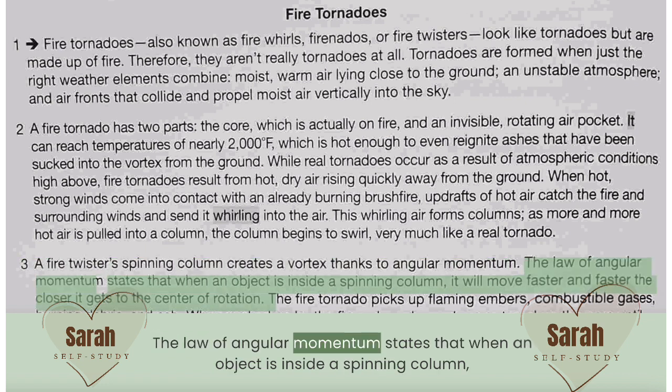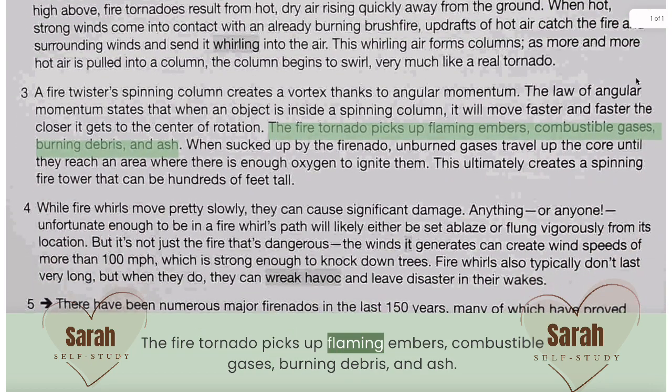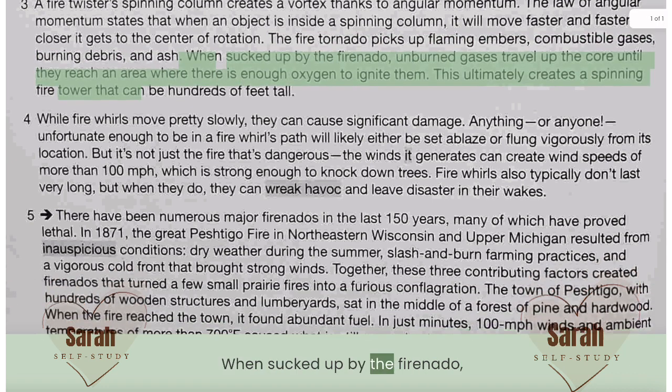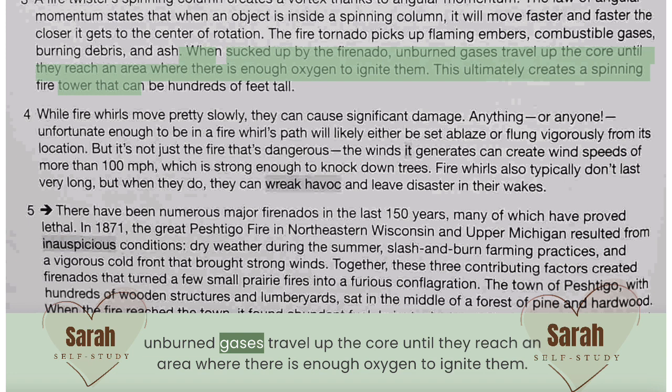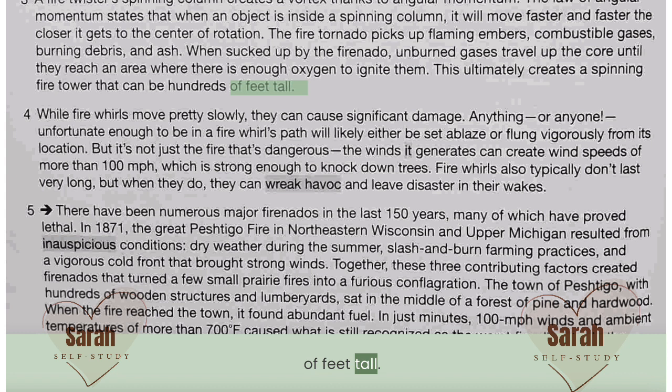The law of angular momentum states that when an object is inside a spinning column, it will move faster and faster the closer it gets to the center of rotation. The fire tornado picks up flaming embers, combustible gases, burning debris, and ash. When sucked up by the tornado, unburned gases travel up the core until they reach an area where there is enough oxygen to ignite them. This ultimately creates a spinning tower that can be hundreds of feet tall.